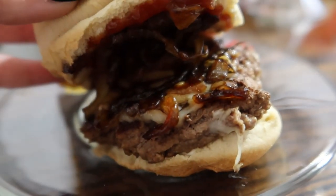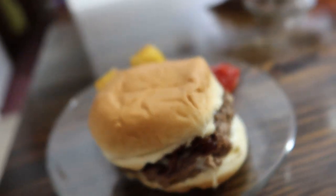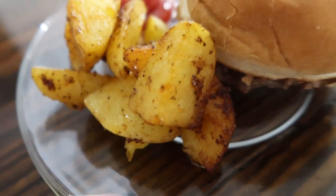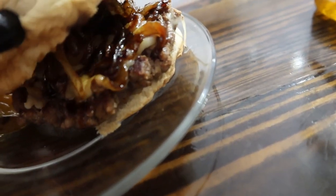So here's my plate. I spread some of the garlic mayo and ketchup onto the buns, and then I topped the burger patty with the onion jam. It was an amazing burger, and the potato wedges complemented it perfectly.